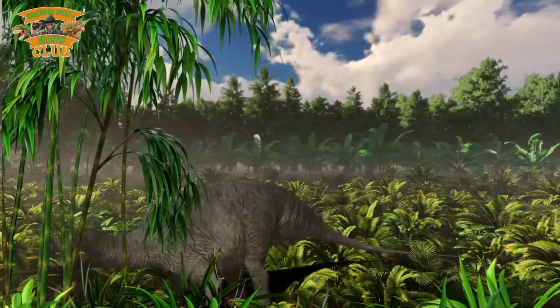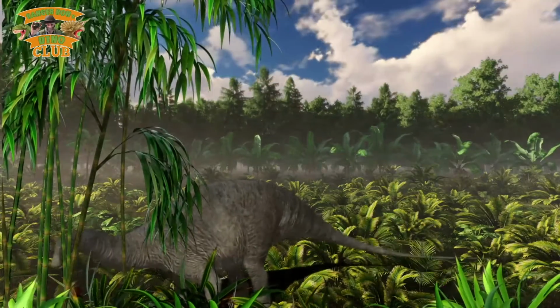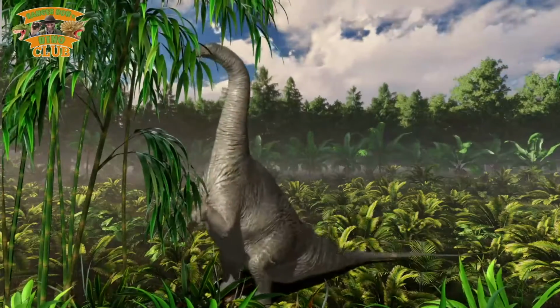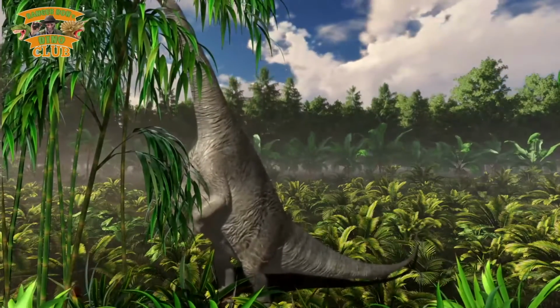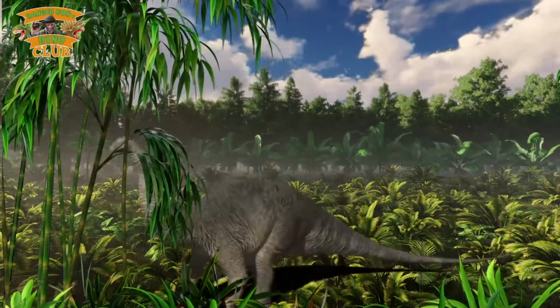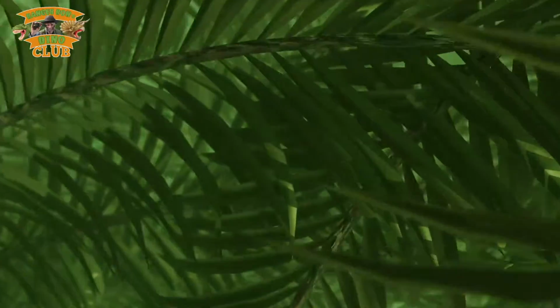So many of these sauropods have this clever technique, and this apatosaurus is really demonstrating its feeding agility here. Wow. Obviously no predators around, which is fortunate. It can just concentrate on enjoying all of the available leafage.